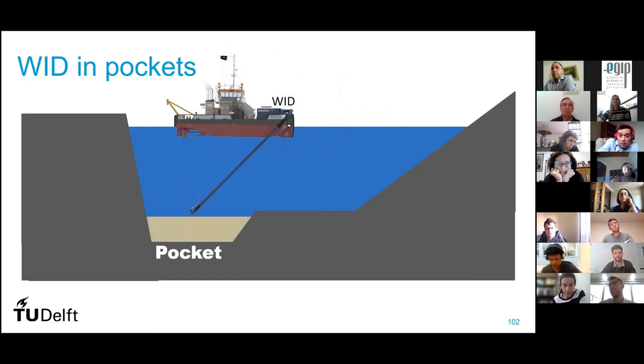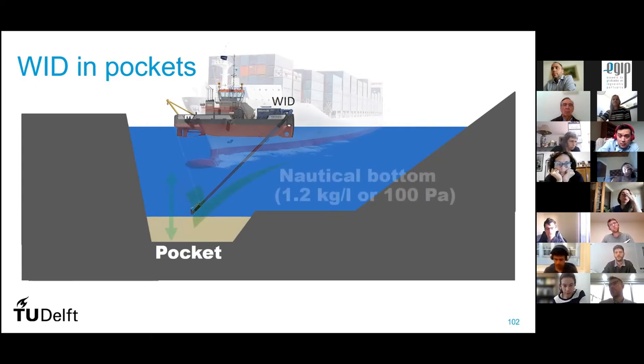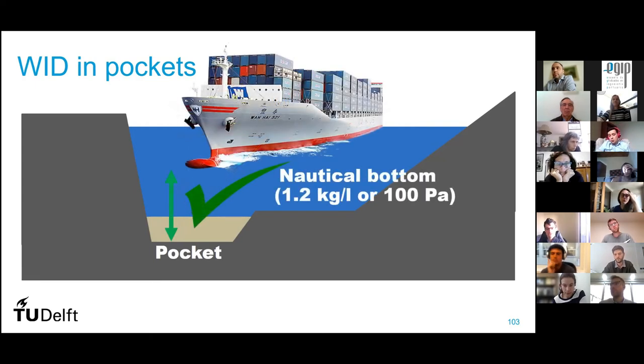By liquefying fluid mud, this sediment can be used again for navigation by deploying the nautical bottom concept.